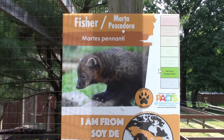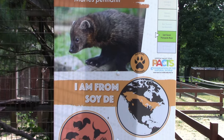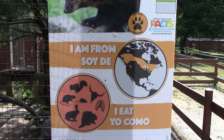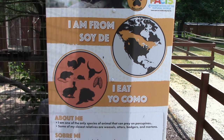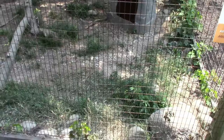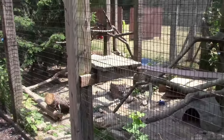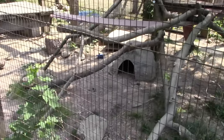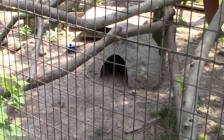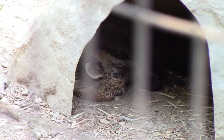Got Fisher. This is a carnivore. Nice habitat. Oh, there we go. I see him right inside this little rock cave. There we go. Trying to get a good view for you.